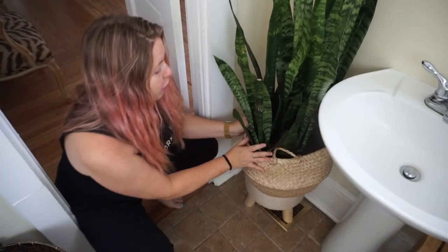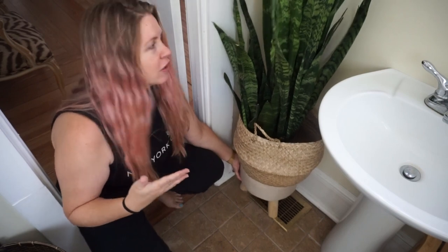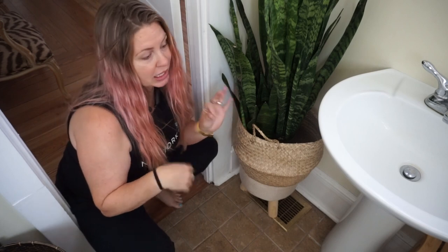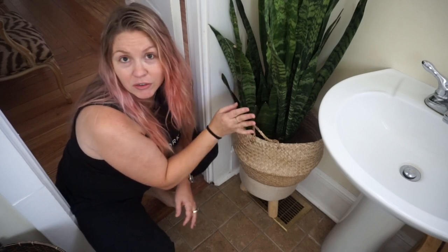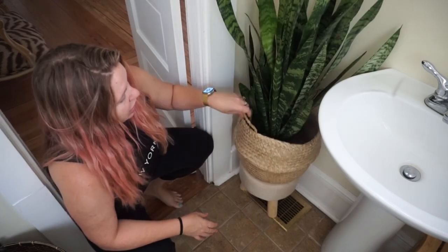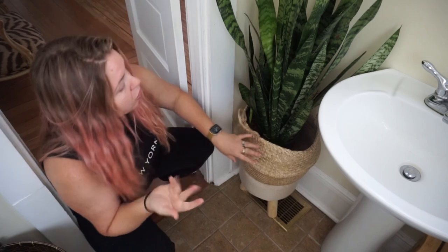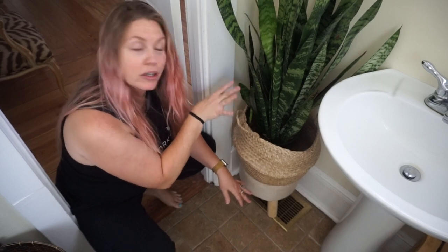I love adding plants into a bathroom because I feel like it gives a fresh feel in here, especially since this is a smaller bathroom. I think it feels a little more luxe. If you can get a real plant, I think that's even better. Sansevieria is super easy to keep alive, does well in lots of different conditions. If you're not great with plants, this is a great plant to get, because it requires hardly any attention. It doesn't like a lot of water. I have them all over the house. And then I just put it inside this basket that I had from IKEA. I have a little plastic bowl to catch the water down there, so I can literally just water it right inside here and not have to worry about it.